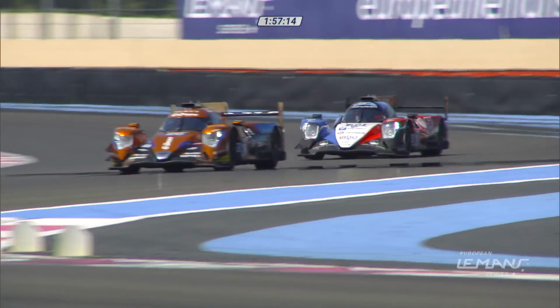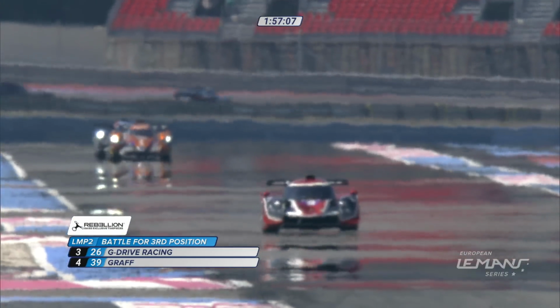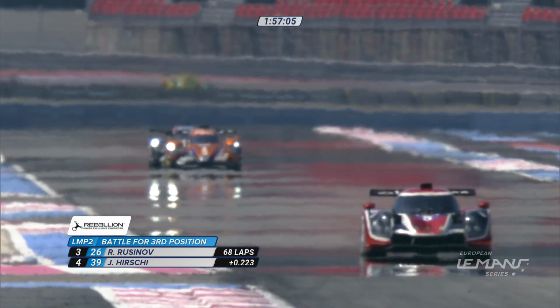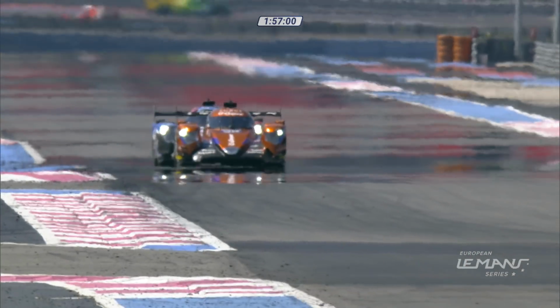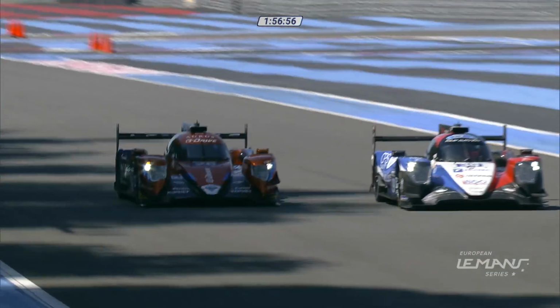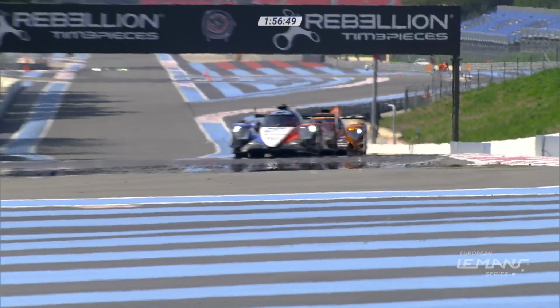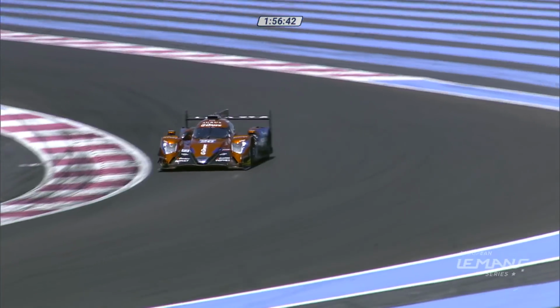Battle for 3rd in LMP2, Job van Uitert just ahead of Jonathan Hirschi. Don't forget G-Drive having to change their strategy, taking Roman Rusinov out early because of tyre degradation. And Jonathan Hirschi, perhaps with a penalty hanging over his head for a bizarre way of getting into the pit lane. Whatever, he scoots past Van Uitert around the outside, then squeezes the young Dutchman who squeezes back. But in the end, looked like Hirschi had the slingshot into Signes and he moves through for 3rd position.